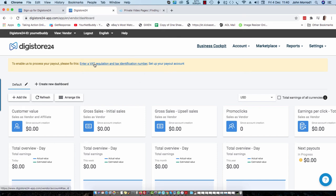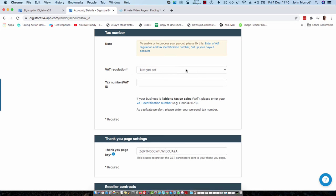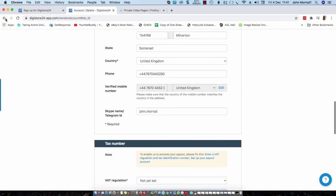Then it wants you to enter either a VAT registration number or a tax identification number. So I'll click on there, and it'll take you to this form here. So you can put your VAT number in here if you're in the UK, or whatever number you have for your country. If you're not VAT registered, then instead you can put, in the UK, they call it your UTR, your unique tax reference number. So you can put that in this box here instead. And then you scroll down to the bottom and you click on save. So I'll do that later myself.